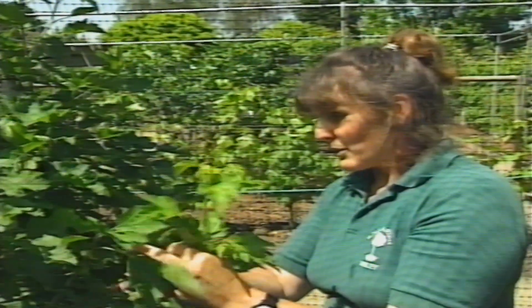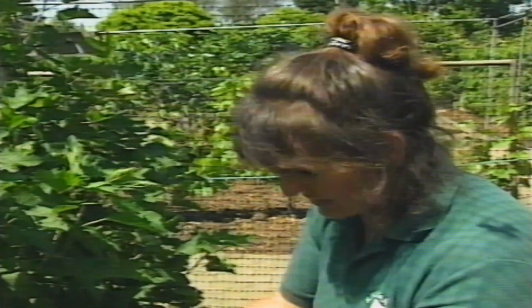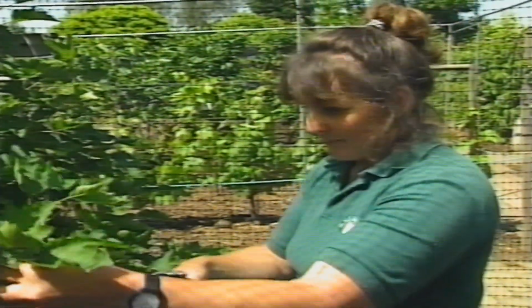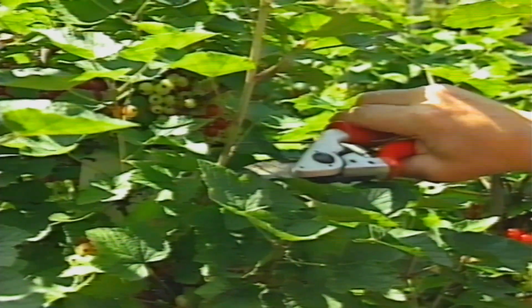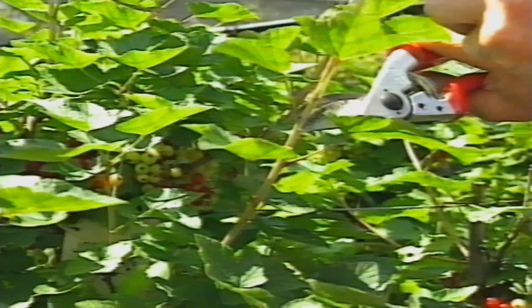Also at this time of year when you're getting close to harvest, you can't use spray, so it can reduce any aphid damage or anything like that on the tips. And as well as that, it keeps the bush nice and compact, helps with the shape. Each of the laterals I'm taking back to 5 leaves from the base. So 1, 2, 3, 4, 5.